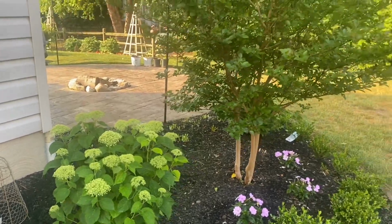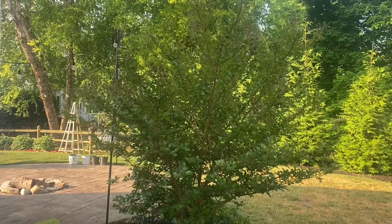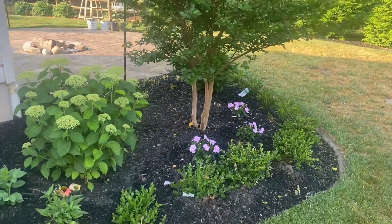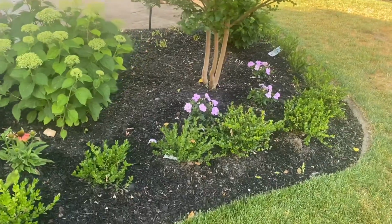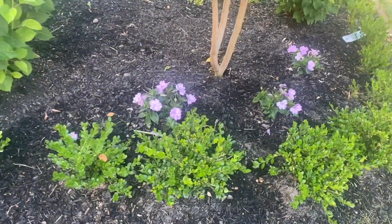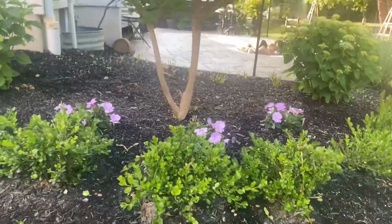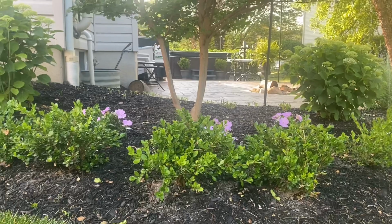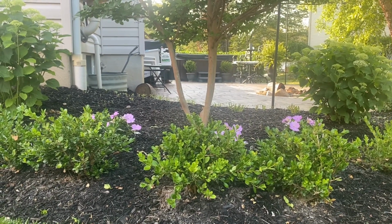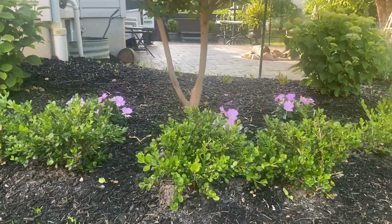This is my Tonto Crepe Myrtle. It is looking beautiful and doing really well. In a previous video, I think my last video, I planted these orchid sun patience, which I am hoping will come up over the boxwood and just get really big and tall and bushy and fill in this space. It does get part shade, so it'll be interesting to see how well they actually do.